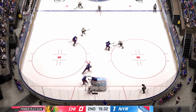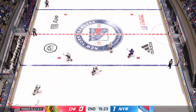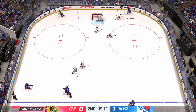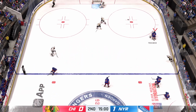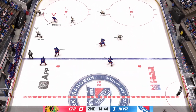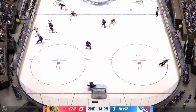Roslovic's got, and that clangs off the iron. And that's a great heads up play in the offensive zone. Carlson's ready to go. The Blackhawks fire blanks on the power play. We're back to even strength here. No, not much they're going to be able to do about that. The power play failed. Now they go back to even strength.